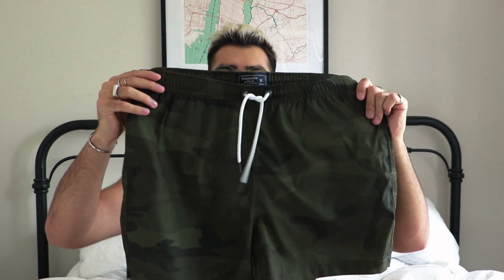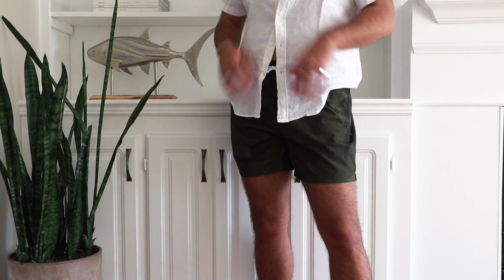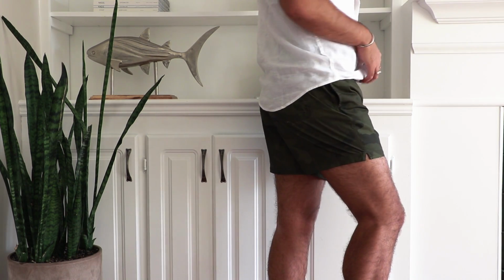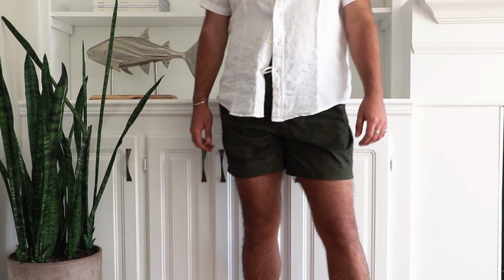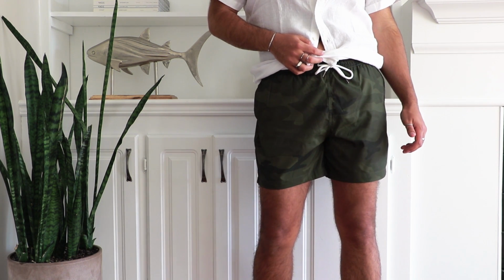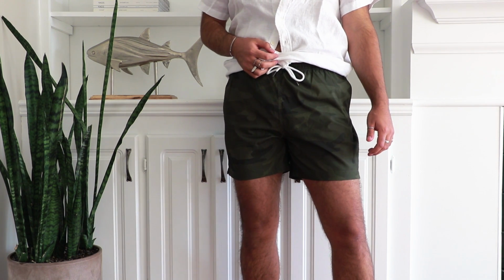And then at the same time, I did buy these ones right here in camo, which is the exact same swim trunk. I'm not gonna get too much into it, but I think the camo color is really great. I wasn't a fan of it for the longest time, but I think a camo swim trunk with a pair of black leather sandals looks really clean and sharp.